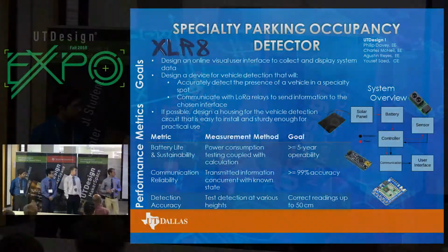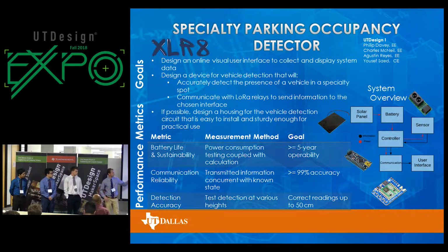And so we basically split each individual device into parts, where we have the power system, the sensor we're using, just a simple low power infrared sensor. And we have our controller, and the communication system is through LoRa transceivers, which is long range, very low power, which is what we're trying to use. And we have our user interface.